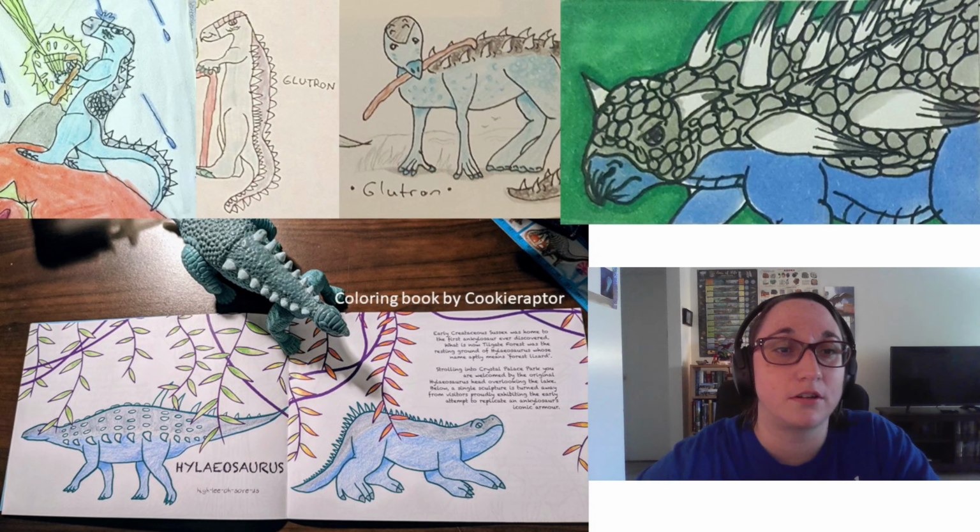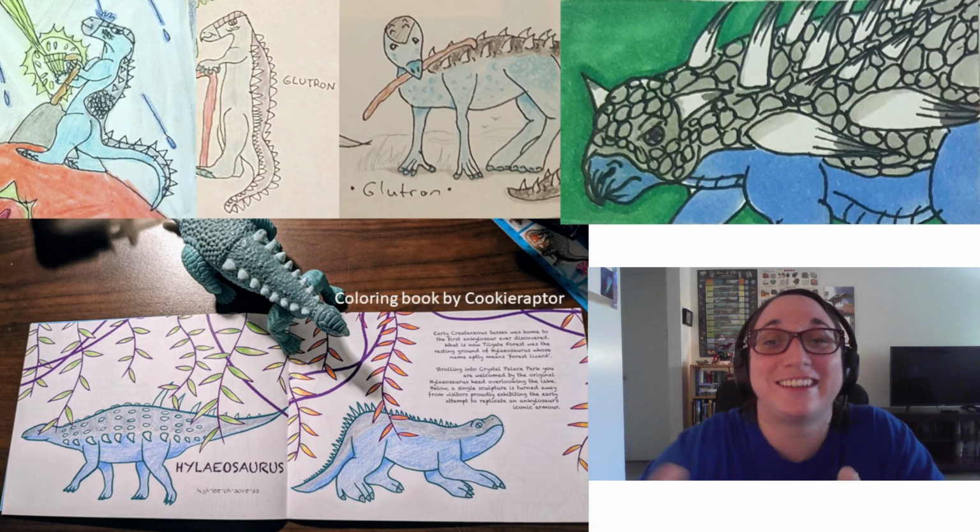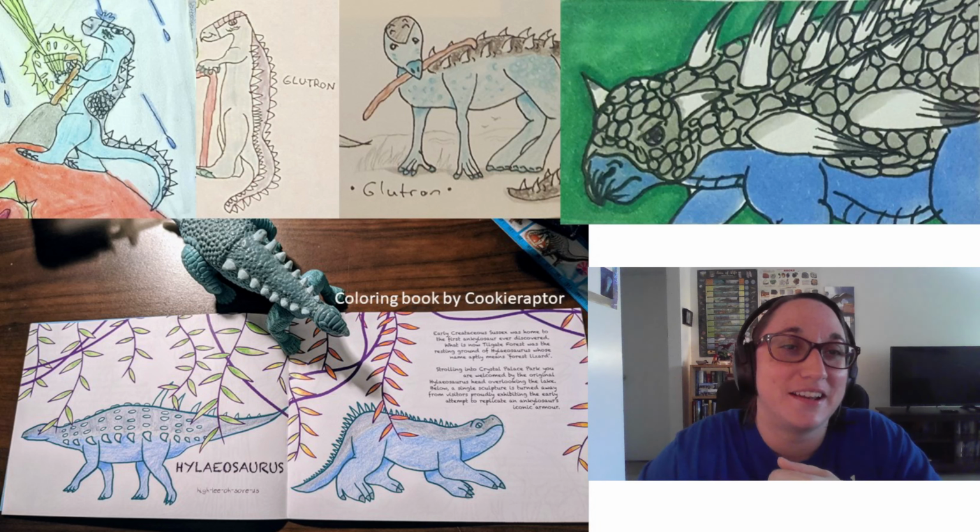And this character looked the same as the dinosaur toy: blue body, gray, armored portion. Do I think that's realistic? No, not in the slightest. But I liked the color scheme. I liked the way that I created this character initially.